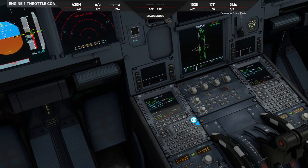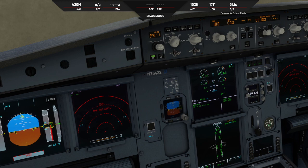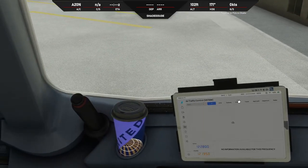I'm gonna tune over to tower as soon as I can get the ATIS. The altimeter is 29.71. Temperature is 34 degrees. I'm going to guess that we're gonna have some thunderstorms here as well. Information Bravo. Okay, I'm gonna switch over to tower frequency here and have a little chat with him.